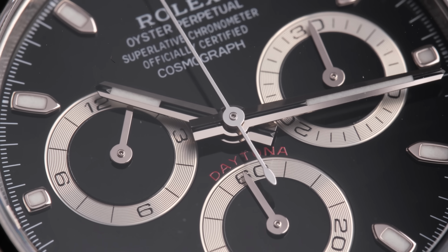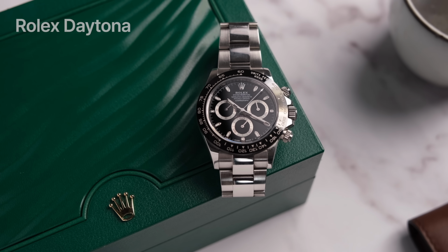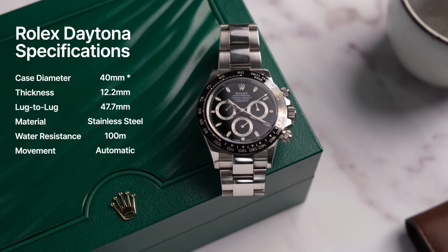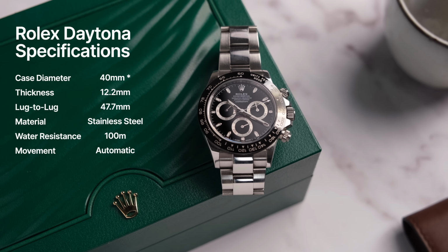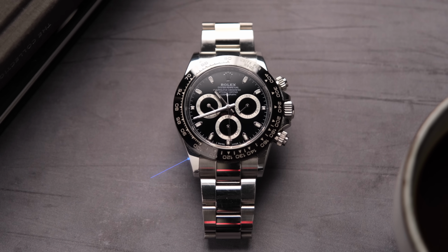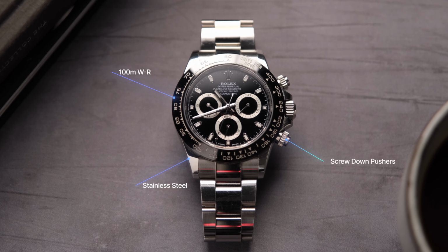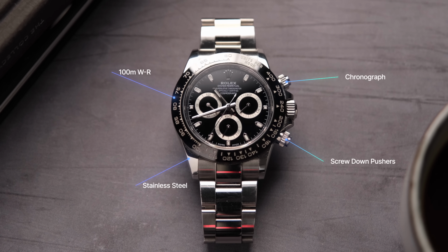Starting with the specifications, so we're all singing off the same hymn sheet, this has an advertised 40mm case diameter, 47.7mm lug-to-lug, and a thickness of 12.2mm. The case material on my specific Daytona is stainless steel, 100 meters of water resistance, screw-down pushers, and the chronograph complication.